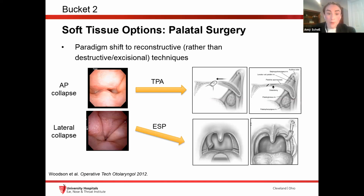Thus trying to open the patients up in the AP dimension. On the bottom is what's called the expansion sphincter pharyngoplasty. It's basically the opposite of the operation done in cleft patients to restore competence at this level. And what's done here is the palatopharyngeus muscle, which is located behind the tonsil, is isolated and moved laterally and superiorly. There are a lot of different versions of this operation now, but the general goal is the same, and it's to get that body of muscle in the superolateral direction. What we've learned now is that this expansion actually, in the patients with the right palatal anatomy, can open up pretty nicely in the AP direction as well.